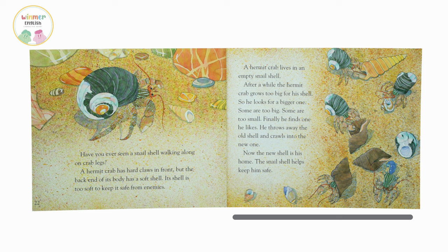Some are too big, some are too small. Finally, he finds one he likes. He throws away the old shell and crawls into the new one. Now, the new shell is his own. The snail shell helps keep him safe.